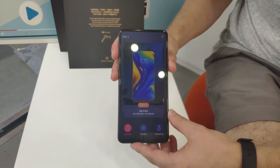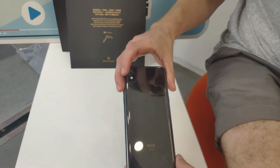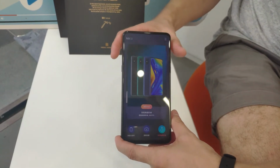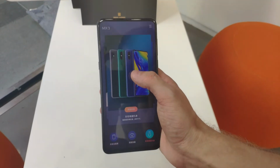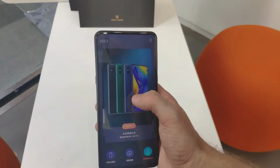As you can see here, it has a huge 6.39 inch screen. On the back you can see the fingerprint reader. It is an Onyx black phone. Now this has a resolution of 1080 by 2340 pixels, 19.5 by 9 ratio. And this is what everybody's been talking about, the slide piece.